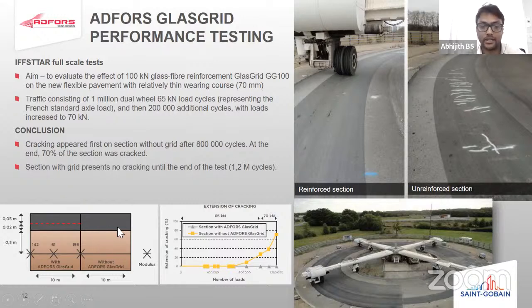The same construction happened in parallel, and it was subjected to traffic with a standard axle load of 65 kilonewton for almost 1 million cycles, continuously at a speed of 45 kilometers per hour. What we observed is the cracking appeared first on the section without GLASGRID at 0.8 million cycles, meaning 8 lakh cycles, whereas there were absolutely no cracks until 1.2 million cycles when we had GLASGRID. So with no GLASGRID, the cracks appeared at 0.8 million, whereas at 1.2 million cycles there was a hairline crack or even lesser. You can see the chalk marks here. These are of the unreinforced section. This is of the reinforced section.